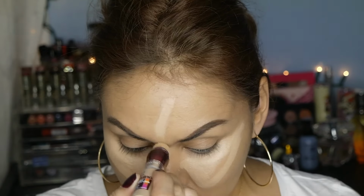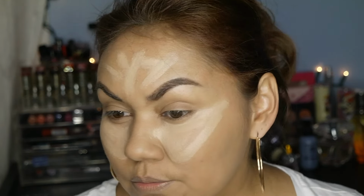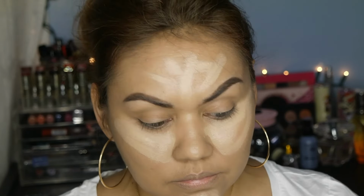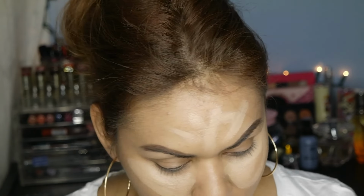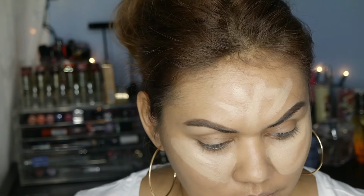Now I'll be applying my concealer, and this is the Maybelline Age Rewind concealer. It's one of my favorites. I have purchased this already like 3 times, and I use the medium shade, and then I use my beauty blender to blend it all out.